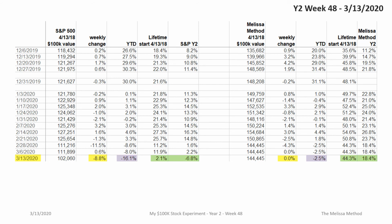In the yellow, you can see that the weekly change for the S&P 500 is down 8.8% versus the weekly change of the Melissa method down 0. That's because I'm all cash. Year to date, in the purple, the S&P 500 is down 16.1% versus 2.5% down for the Melissa method. S&P lifetime since April 13, 2018 is up about 2.1% versus the Melissa method 44.3%. And my year 2 S&P 500 is down 6.8% and the Melissa method is 18.4% up.